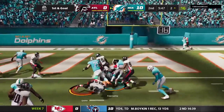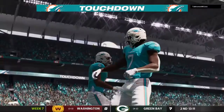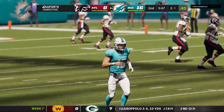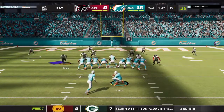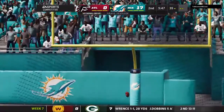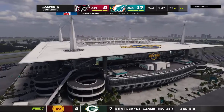They'll try to punch it in with Fournette. And he'll take this into the end zone for a Dolphins touchdown. Leonard Fournette with his second touchdown of the game, number 7 on the year. And the Dolphins add on to their lead. Extra point good by Prater. And that makes our score 17-0.